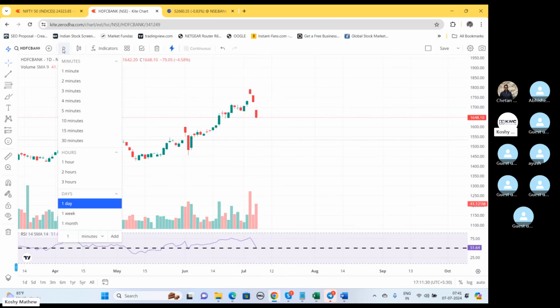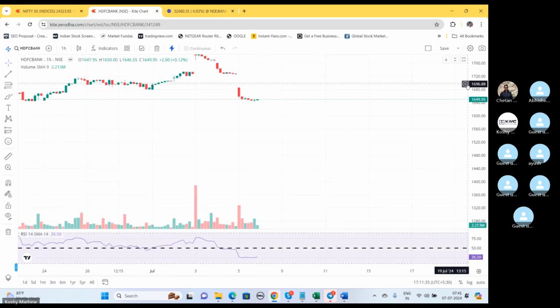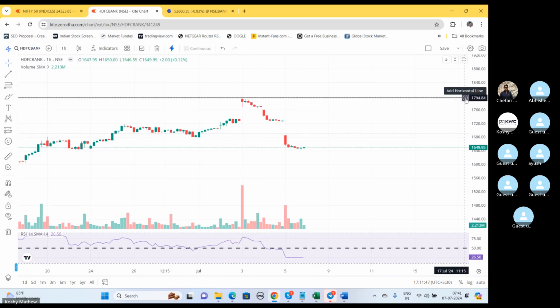And if you look at, forget about 1 day, okay, let's put it in 1 hour. Here, see this top, you can see a candle pattern at the top, which is at resistance. It is also bearish signal. At the resistance. Right from there, start falling.